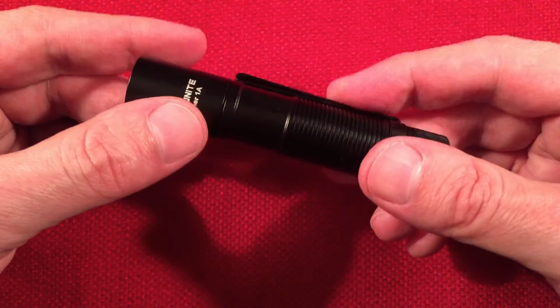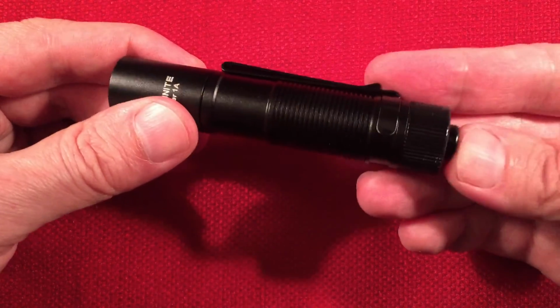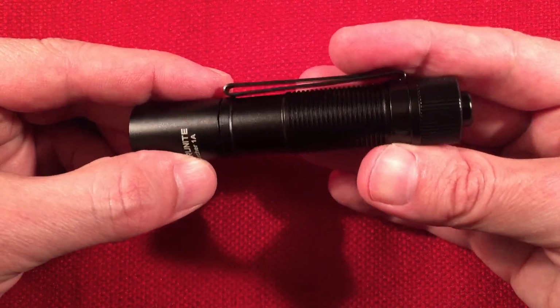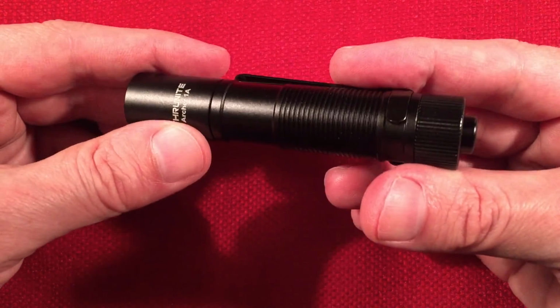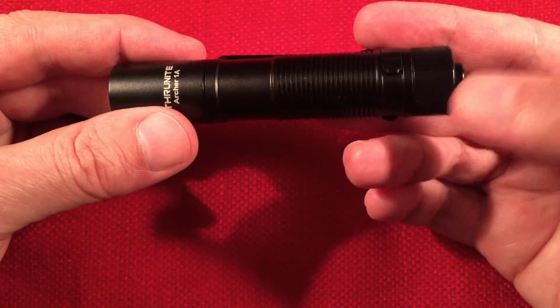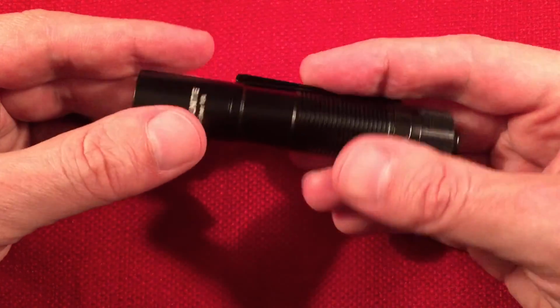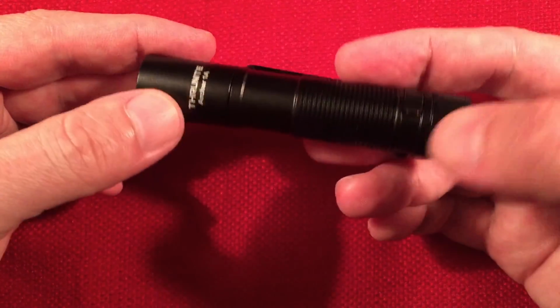So I recommend that for a lockout if you're worried about hitting the tail, especially if you're going to carry it a lot. I would carry this in my pocket, so it probably wouldn't get turned on in a coat pocket, but in a pants pocket, you'd probably want to turn it. That way you don't have to worry about that. Because it's an inspection thing. You're not going to worry about any kind of tactical use with it.